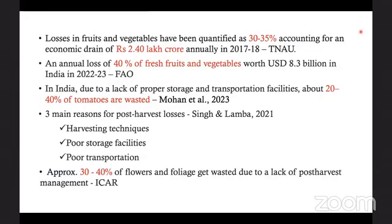Loss in fruits and vegetables is quantified about 30 to 35%, which causes an economic loss of about 2.4 lakh crores annually in the year 2017 to 18. And the next statement is also suggested by FAO that 40% of the fruits and vegetables, about $8.3 billion in India, is lost annually. Again, because of the lack of proper storage and transportation facilities in India, about 20 to 40% of the tomatoes are getting wasted. The three main reasons for the post-harvest losses are the harvesting techniques, the poor storage facilities, and the poor transportation facilities.